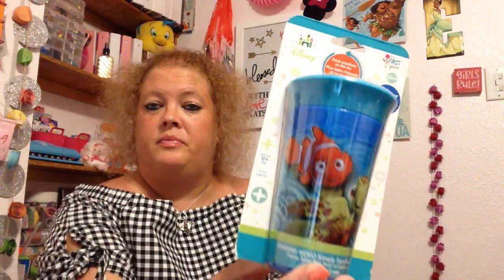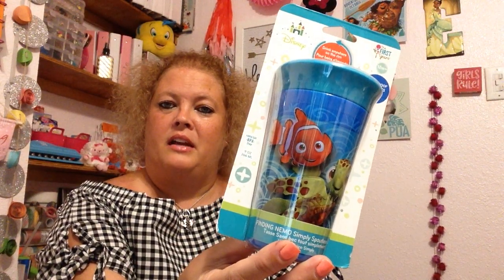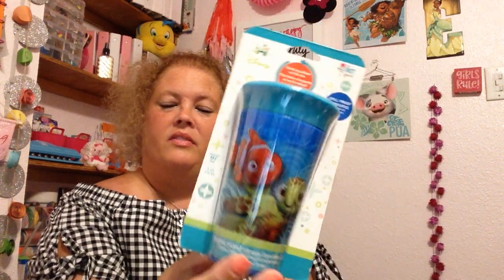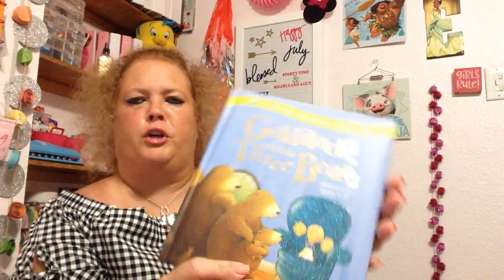So there's this little kids cup. It's a Disney, The First Years, Finding Nemo cup. This cup sells for $4.98, and I paid $1.25 for it. That is an amazing price. This is one of those cups that doesn't have the spout, so the kids can drink anywhere along the rim, and it's got the 360 rim on it. So, spill proof, drink anywhere on the rim. So cool, awesome find.